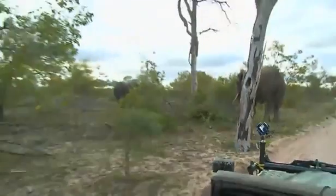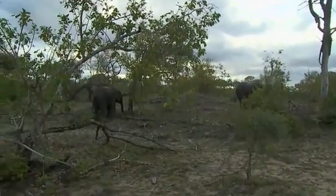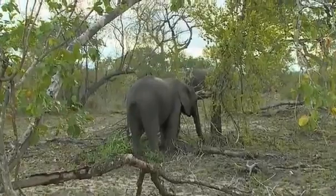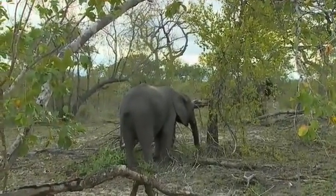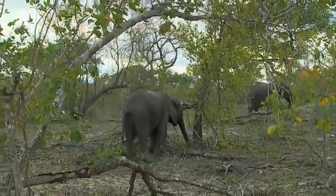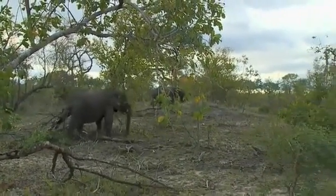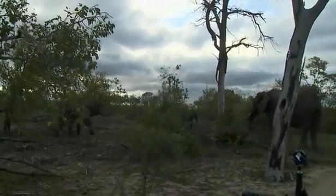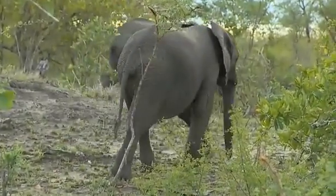There it is. So you can see the herd is starting to spread out and feed when they get into an area. So we've got elephants on both sides of us. I am hoping some of them do make their way towards that mud wallow, which is just over the ridge here. There's nothing quite as cute as a baby elephant enjoying a mud bath.